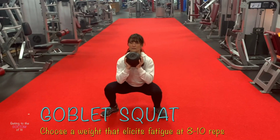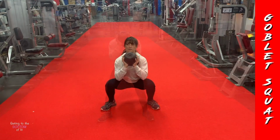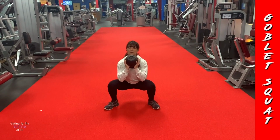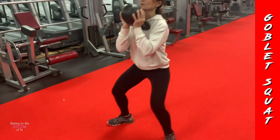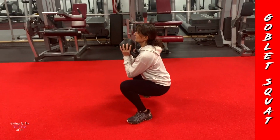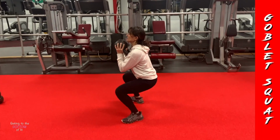After Gina finishes her hip thrusts, for the second set, she goes into her goblet squats. As you can see, she's going down perfectly, her elbows in between her knees. Her knees are not bowing in. She's got a wide stance. She's coming straight up. There is no butt winking that we're witnessing with Gina.